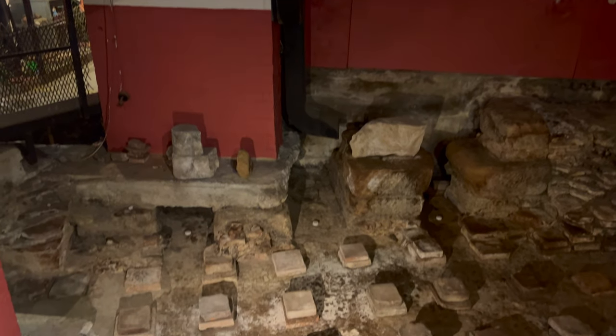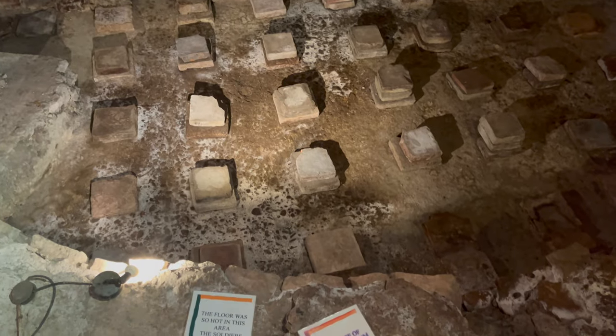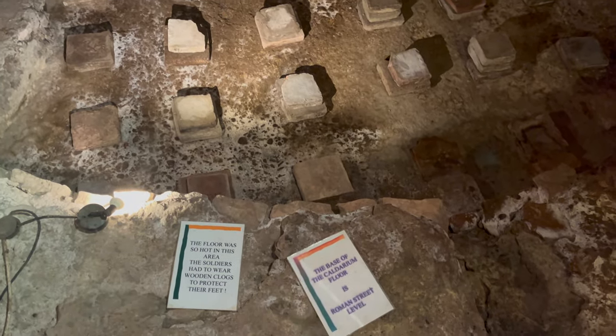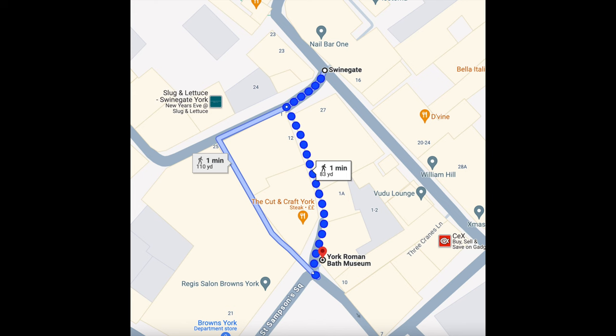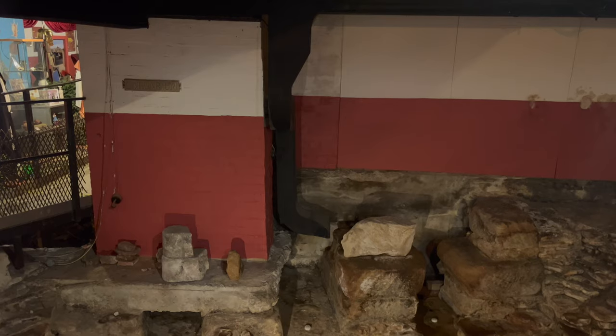The first excavations of this historical site took place during the 1930s, when the ruins were serendipitously uncovered during renovations of the pub above. Subsequent excavations in 1972 on the opposite side of Swinegate unveiled additional Roman stone buildings, some standing nearly 3 meters tall. These structures are believed to mark the opposite end of the original baths.